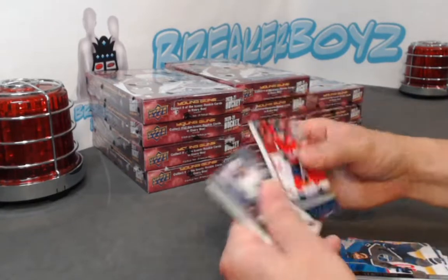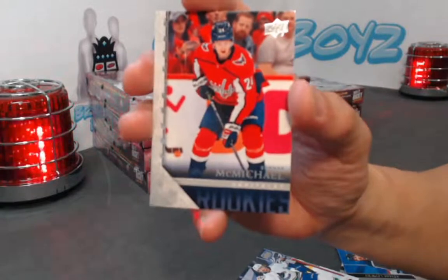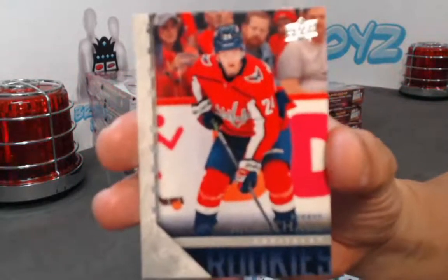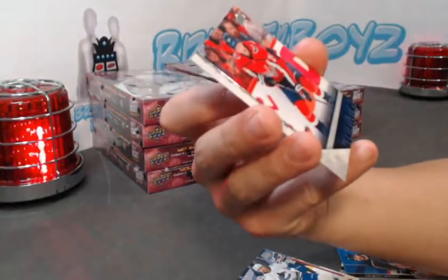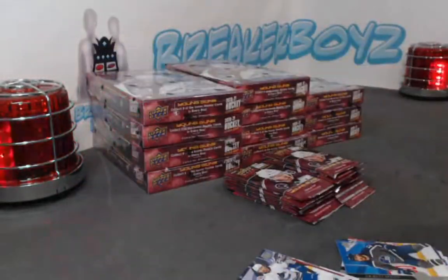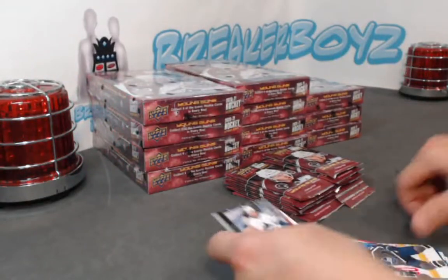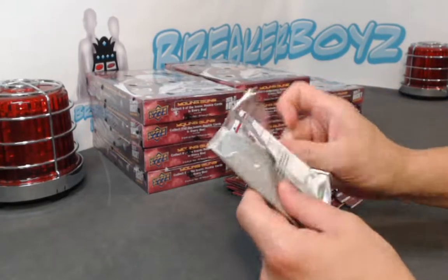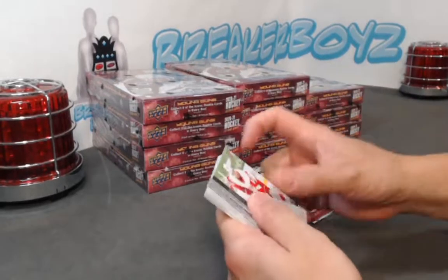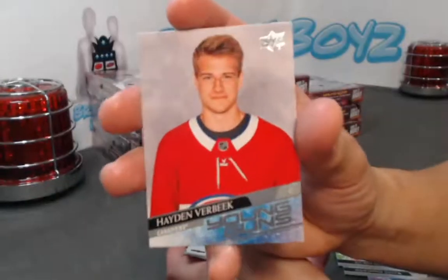We have here, wow, triple. 0405, triple, back-to-back-to-back. Connor McMichael, Young Guns. This is a huge hit from McMichael. A little white on the top here, but wow. Oh, 0506, sorry, mixing up my years here. You're right, hockey, it was 0506. We have a Hayden Verbeek Young Gun.